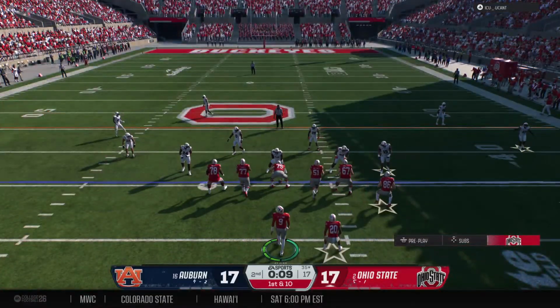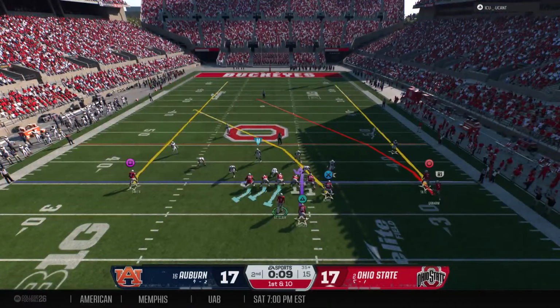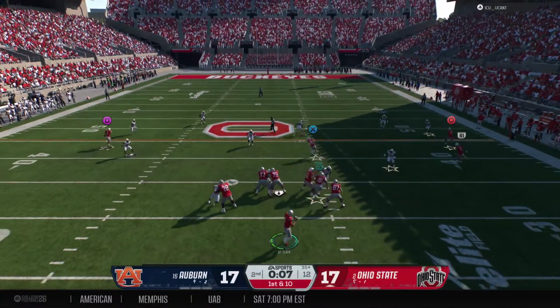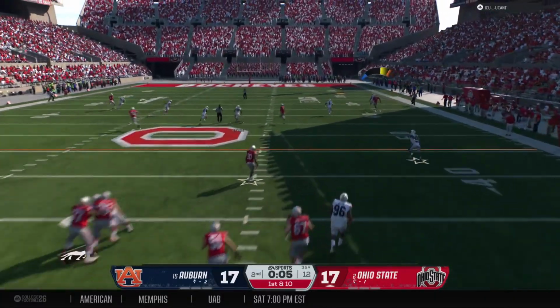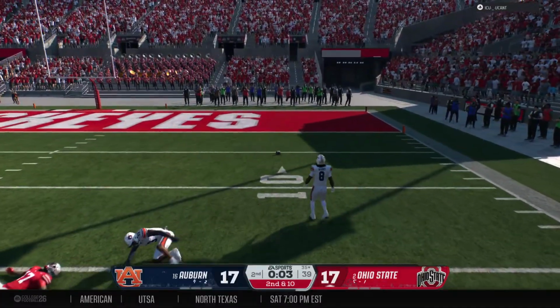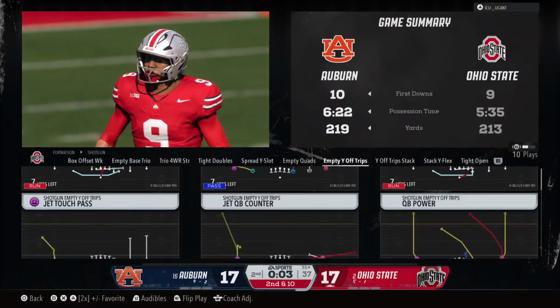Just a few seconds remaining here as they try to put something up before halftime. Looking for a man. It's St. Clair. He lofts one down the sideline. Pass falls incomplete, and there are still 3 seconds left.